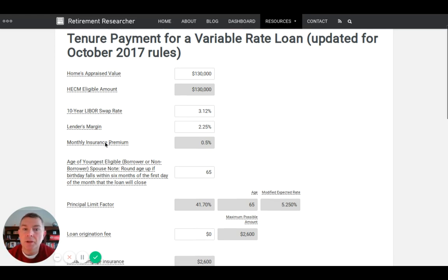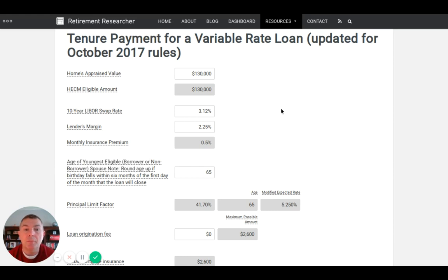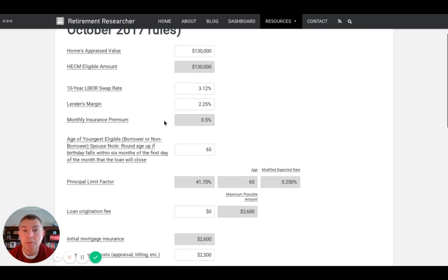All right, then there's a monthly insurance premium used to support the government's insurance fund that provides guarantees to both the borrower and the lender for all loans issued at the present time, October 17, 2017. It remains permanently fixed at 0.5%. So you're going to have this monthly insurance premium, which you can't change. And that's just to keep the solvency of the fund that Ginnie Mae and FHA back, to make sure that if your house is underwater when you die, there's no obligation to your heirs, none whatsoever. The government will pay the difference, and that's to prop that up, which is good.